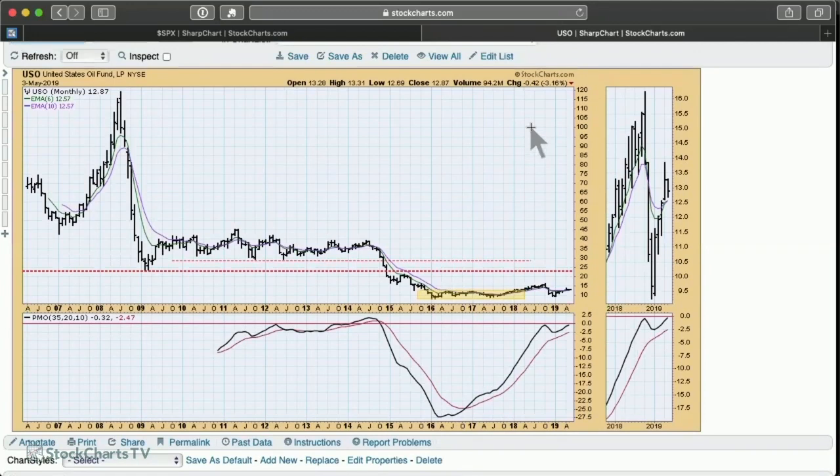And the monthly chart, basically sideways for years. That high in 2018, back here, is about $76 a barrel for oil. I said before, I don't think we're going to get back to there even, but I don't think we're going to exceed it.